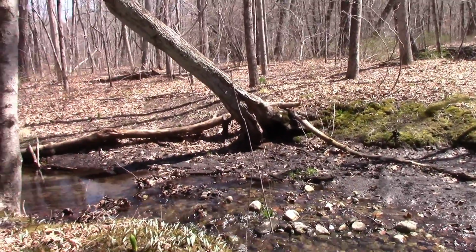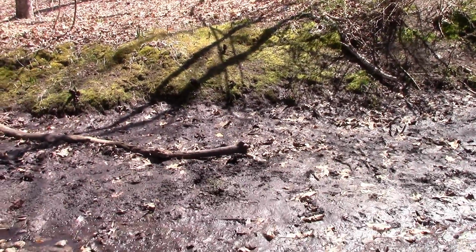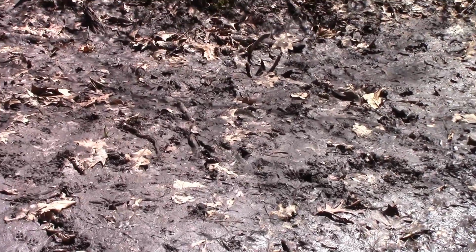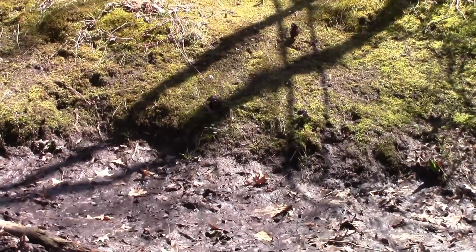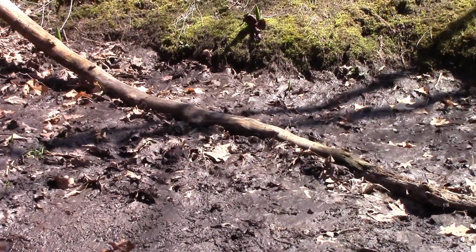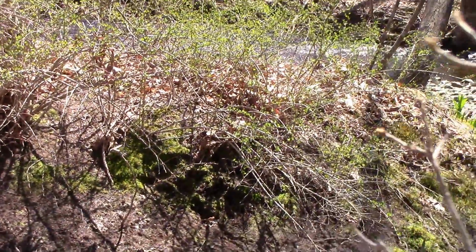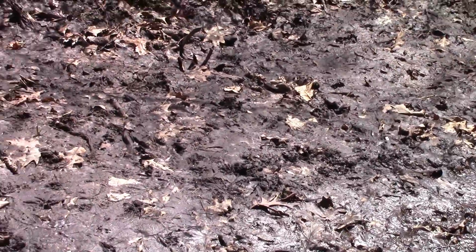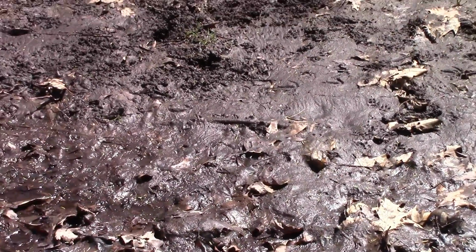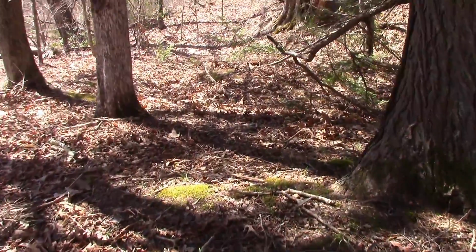Let's check the mud, see what it says to us. You can see some of the tracks there. I see duck. Looks like some turkey. Definitely raccoon. Lots of raccoon. I can smell skunk. There's been some skunk in the area. You can see the turkey's been coming through here, coming down into the mud. Duck tracks. We have another trail right here. This is a secondary trail that we're walking.